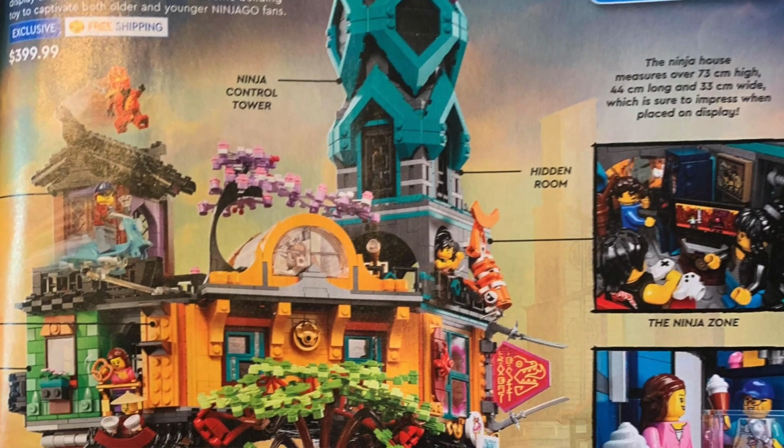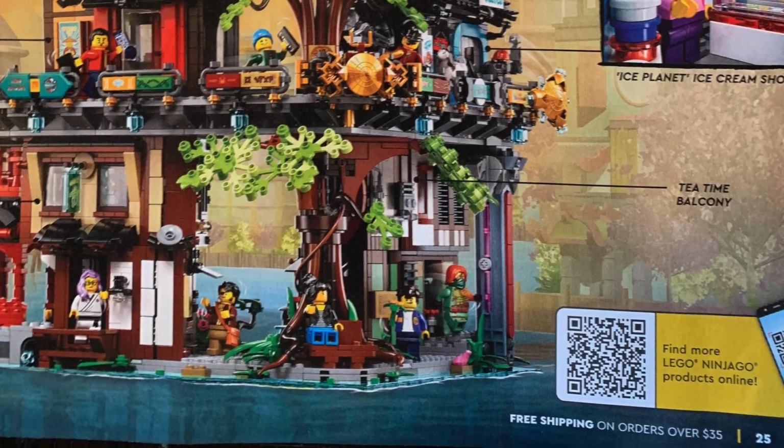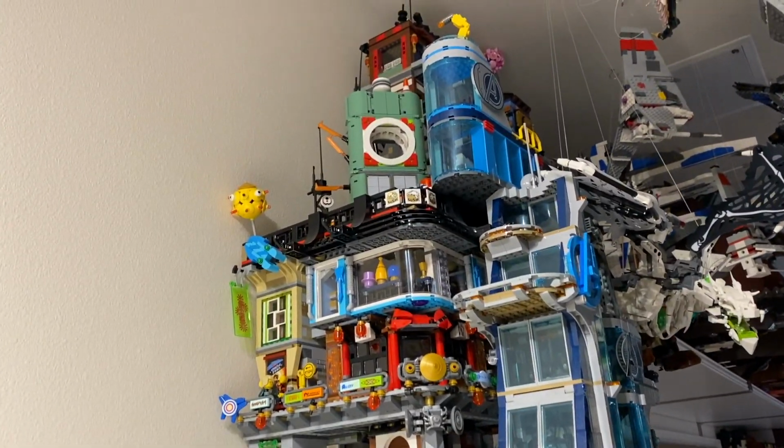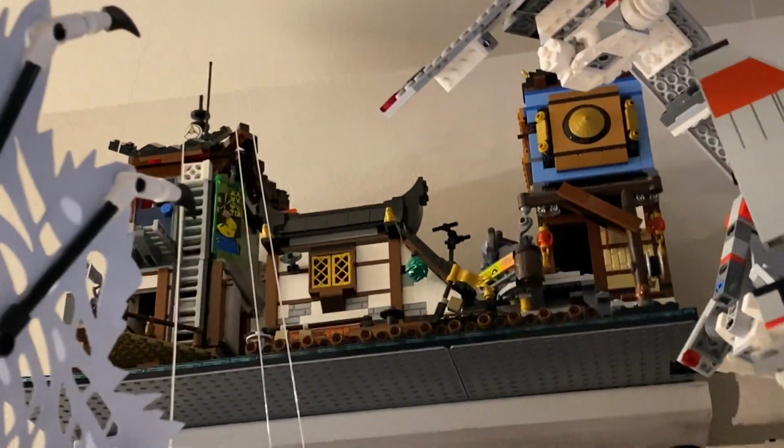We have our first images of the Ninjago City Gardens set, the third expansion to the massively popular Ninjago City line, which debuted in 2017 for the LEGO Ninjago movie and had a follow-up set in 2018 for the same theme. This, of course, is not for the Ninjago movie, but it's branded under the Ninjago Legacy subtheme, although there really isn't any difference when it comes to the actual set itself, just the way it's branded.